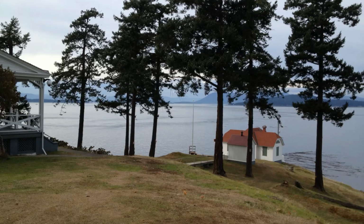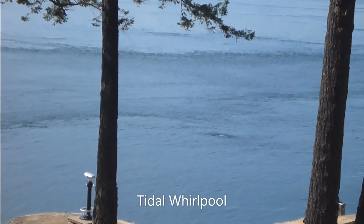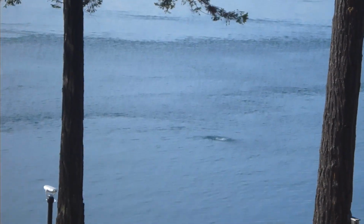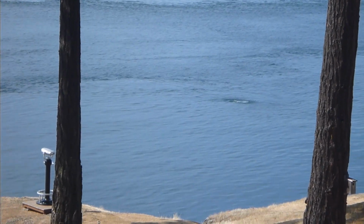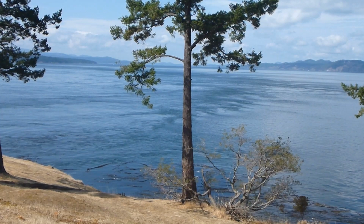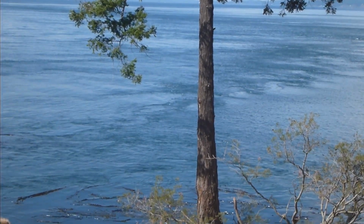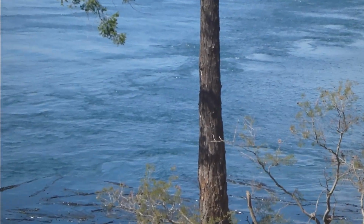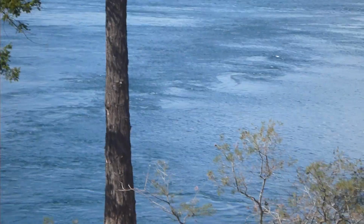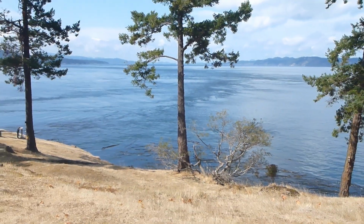We arrived at the Turn Point light station just in time for tide change. The strong tidal rips, overfalls, and whirlpools are very impressive. The current can exceed 5 knots at times. Often you can see whales and dolphins at Turn Point. There were some dolphins fishing in the overfalls, but unfortunately my camera was just not powerful enough to capture them.